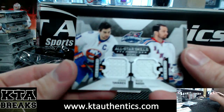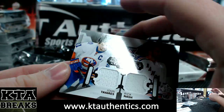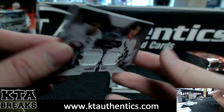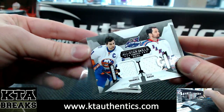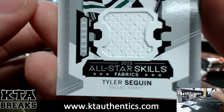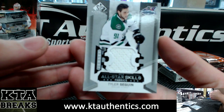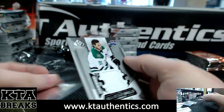All cards will ship. We'll start with All-Star Game Skills Dual Fabric. John Tavares and Rick Nash. A little Islanders Rangers love there. Not numbered. It says trading card with game used hockey memorabilia. Nash and Tavares. Alright, then we got Tyler Seguin. All-Star Game skills jersey. Not numbered. Says game used hockey memorabilia on the back.